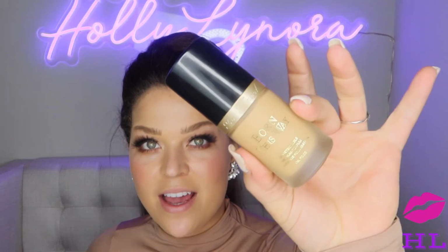Let's dig into this foundation after 8 hours. This is the foundation we are working with today. It is the Born This Way Matte Undetectable Medium to Full Coverage Foundation, oil-free, 24-hour wear. That's a big claim. And this is my face after 8 hours. Did it stay put?